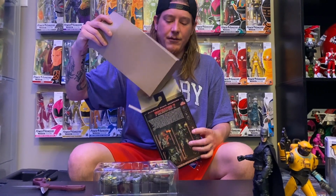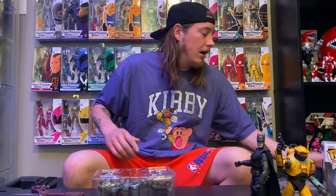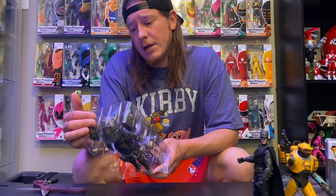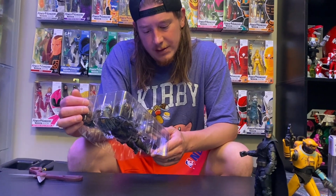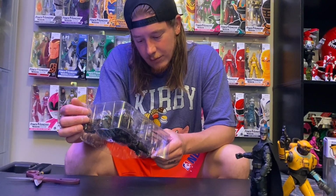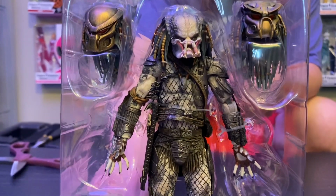I think the last one we got was the Shaman Predator, which I got last year, which is really cool. Like I said, I just don't collect a ton. So in this, you get 2 helmets. You get his regular face sculpt, which looks fantastic. A machete, a skull with the spine, whatever that is, a gun, a skull, 3 other hands, and his plasma gun. So that's how he comes in there. I don't know what that is. What?